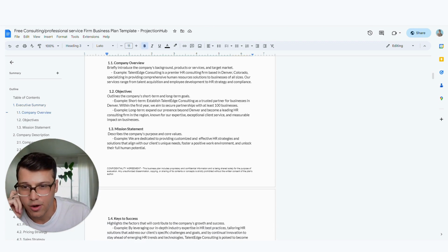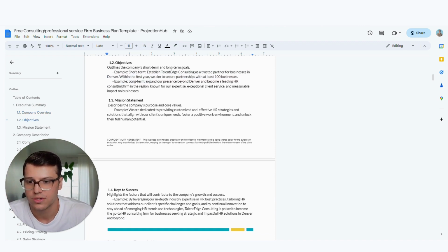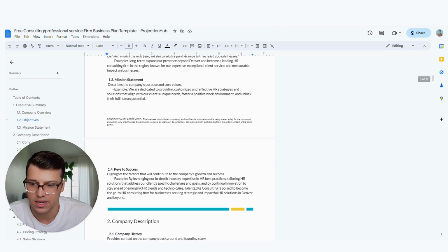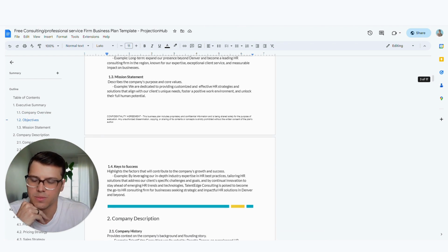So you can see here, we've got an overview: what it is, what it does, where it is. I don't know if I said where it is twice, but those are the highlights you want to include. You have short-term and long-term goals. You have a mission statement in here, which obviously isn't going to make the difference in getting approved. But if it doesn't exist, then your whole business plan is a little confusing if you're not teeing up the rest of the business plan for success.